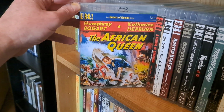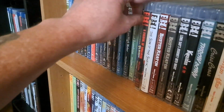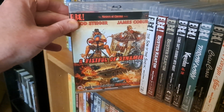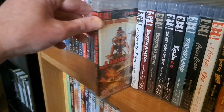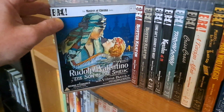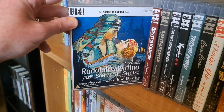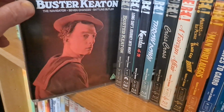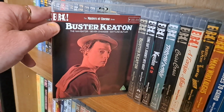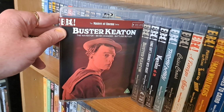African Queen, that's a really good film. Humphrey Bogart, Katharine Hepburn. Fistful of Dynamite, James Coburn. Sergio Leone. Rudolph Valentino in The Son of the Sheikh, silent film. Buster Keaton. All there again, three great films. The Navigator, Seven Chances, Battling Butler.